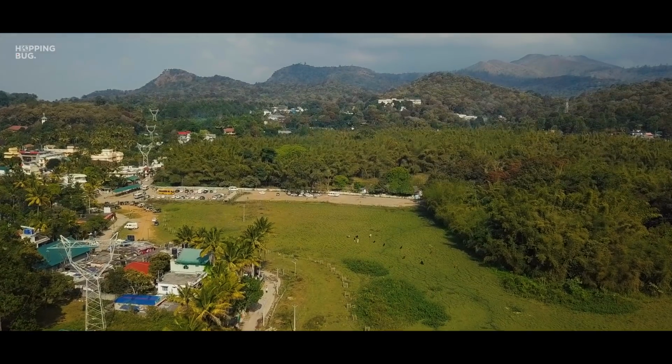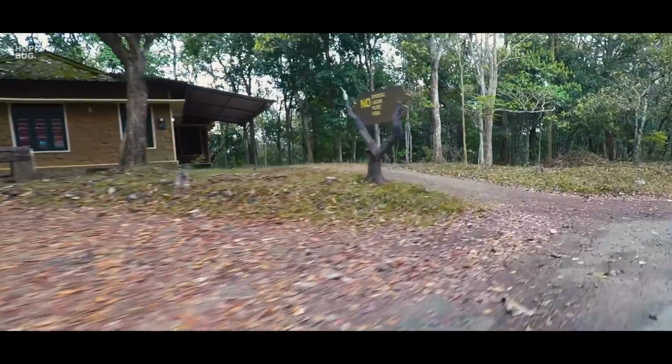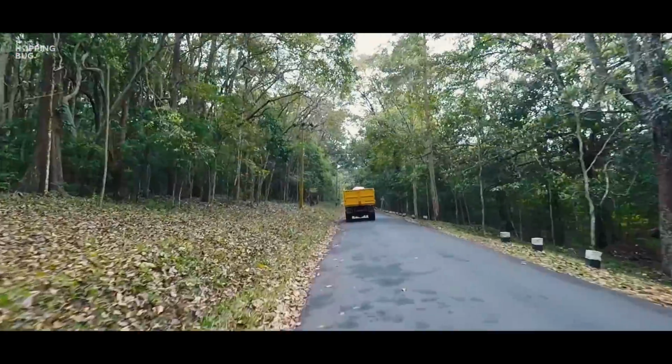Whoa. It was a long and eventful day. We reached our hotel by evening and we were all refreshed for our ride the next day.